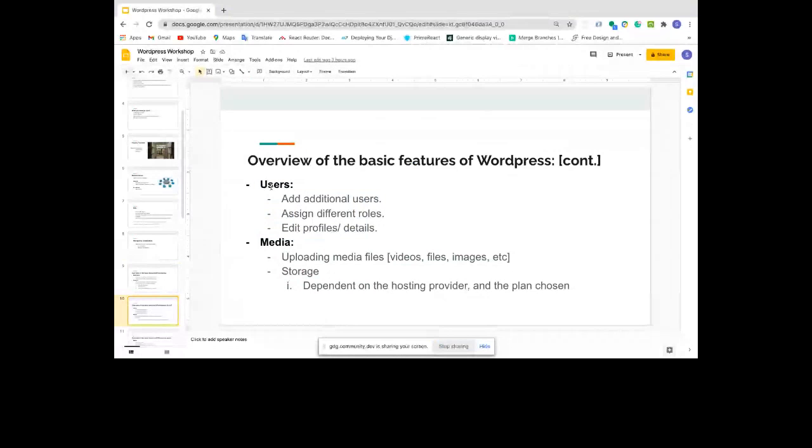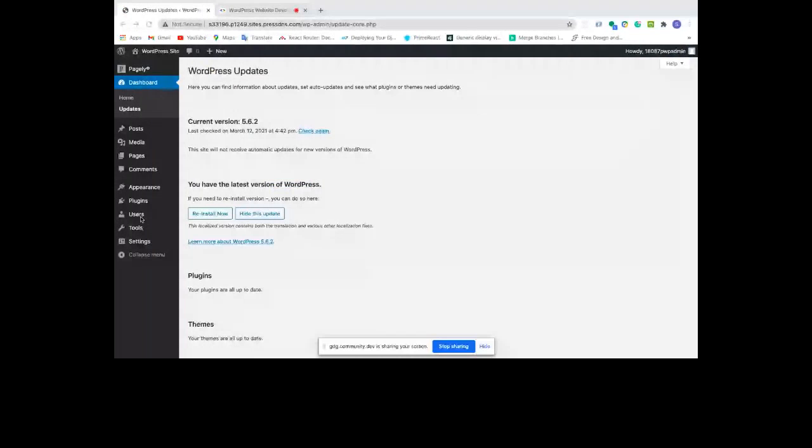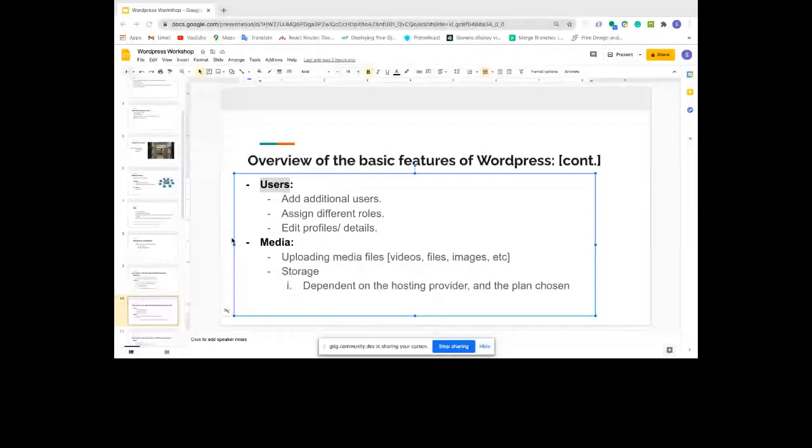So the next and most important thing is users. Let's say you have a website, and the website needs to have different users and give accessibility to different users, like assign roles. Let's say you have an e-commerce website, and you have different clients that want to put their products in your website. So you would give each a different access, right? That's what you will do inside users.